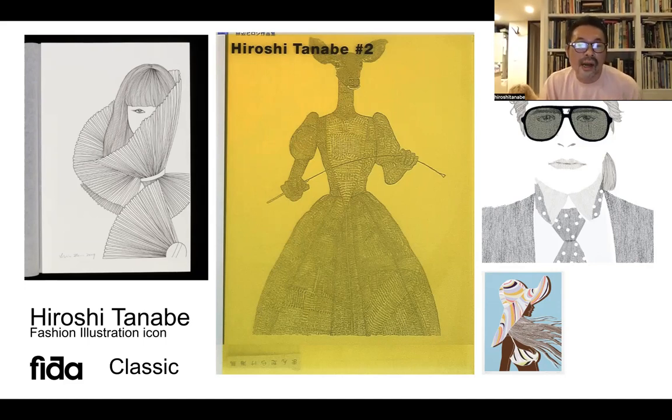So I didn't want to be an illustrator, but I just tried to draw. So many of my friends were fashion illustrators, so I was influenced by them. So luckily, the connection made me a fashion illustrator in New York.